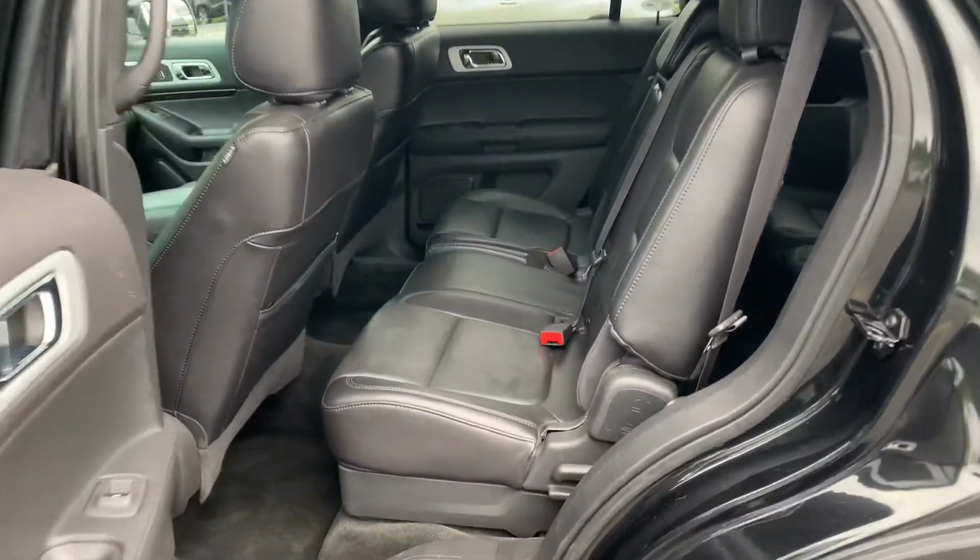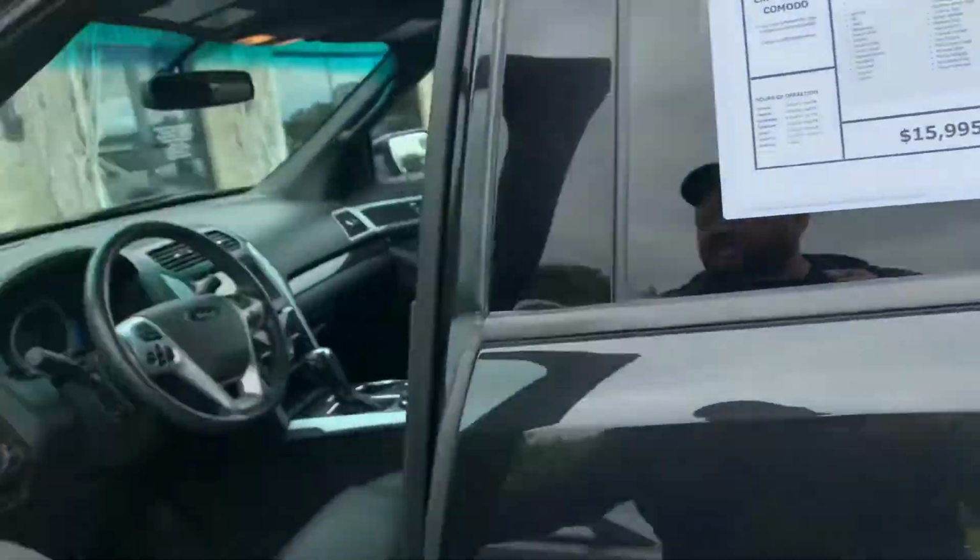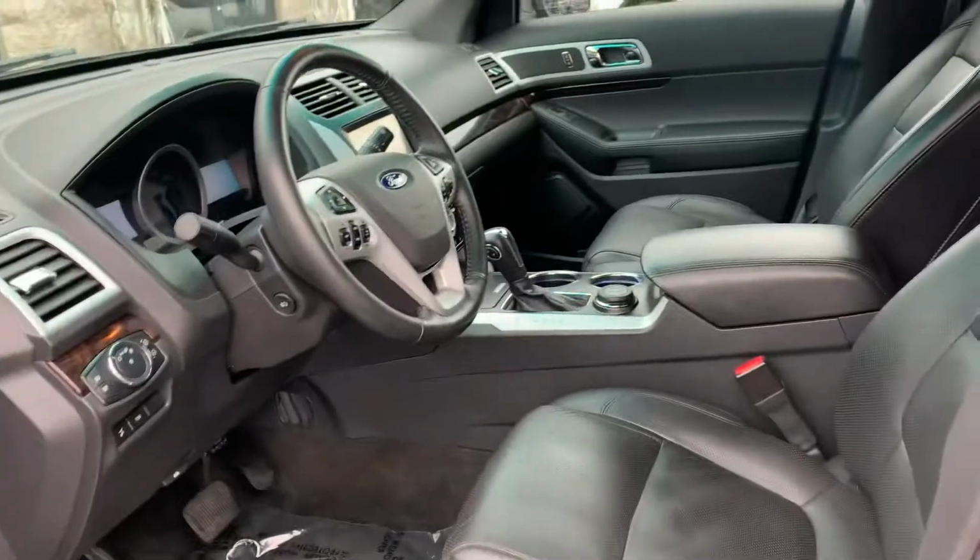Look at this thing: 3.5 liter V6, full trailer tow package, second row bench seat, power third row, navigation, full panoramic Vista moonroof, backup camera, Bluetooth, Sony sound, heated seats, cooled seats. Look at this thing, dual power seats with memory. Look at how clean this is.